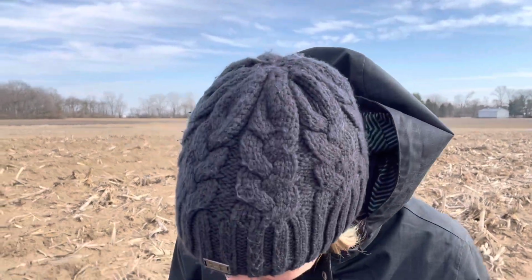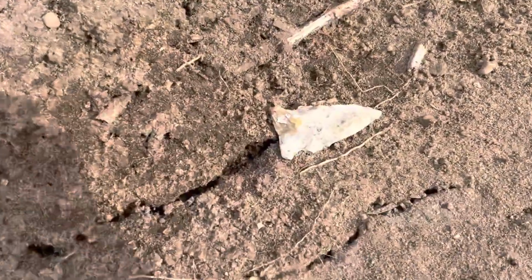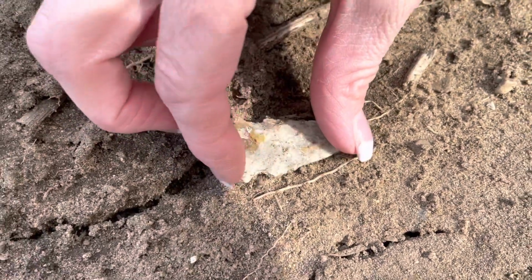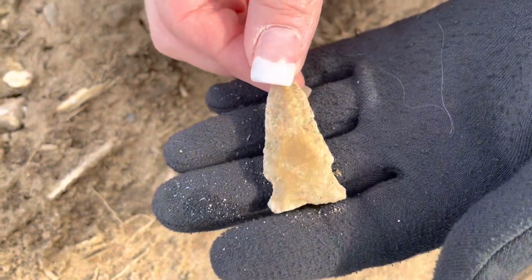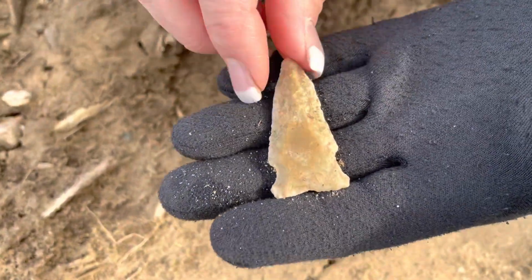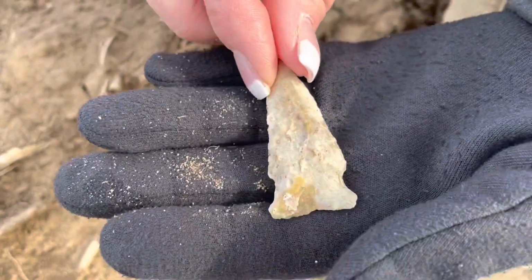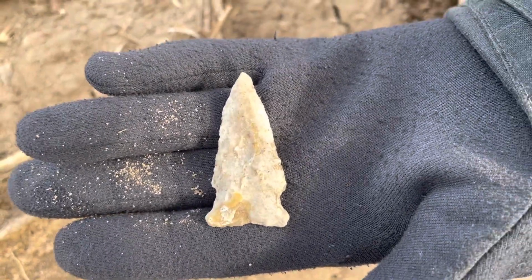It's definitely a good point. It's a great way to end my first hunt of the year. Oh my god, it's a smoker. Yeah, I'm super excited to pick it up. Look at this point. And it looks like it's flawless. Oh my gosh, let's see it. Oh, look at it. Look at that point. It's so nice. Oh man, sharp. I am happy for you. Oh gosh, yeah, I'm green with happiness.